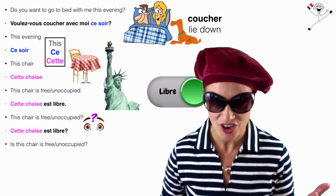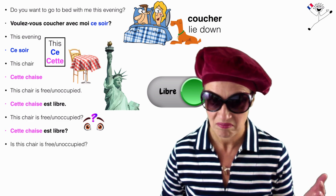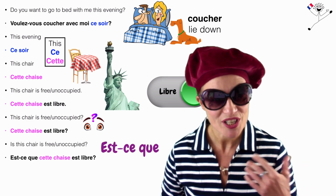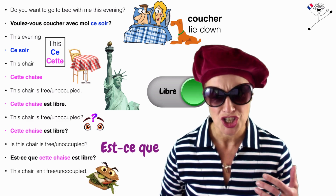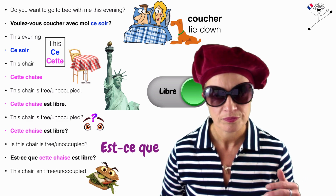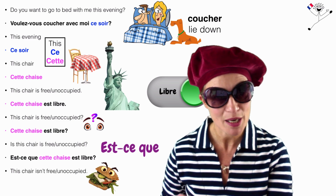Is this chair free? As in, is it that it is free? Est-ce que cette chaise est libre? This chair isn't free. This chair isn't unoccupied. Is, et; isn't, n'est pas.